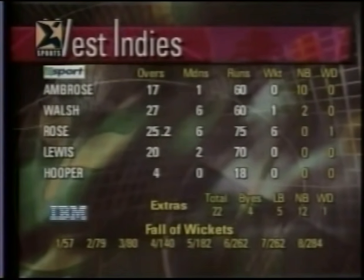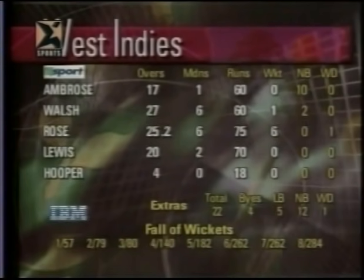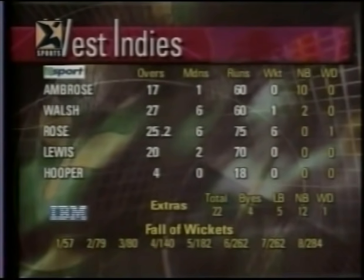He missed out on the first two test matches, Franklyn Rose, but has come back impressively here. Merv Dillon and Nixon McLean out in the cold now with those sort of figures. A disappointing performance by Ambrose, but don't think he'll do that again very quickly. And Walsh always very frugal.